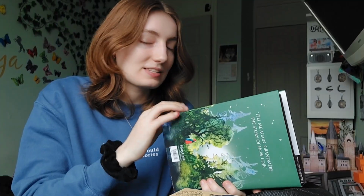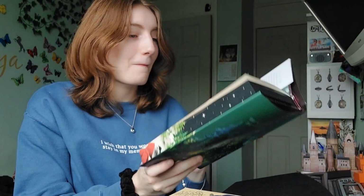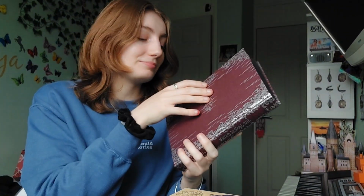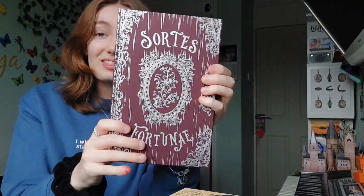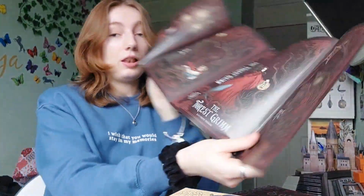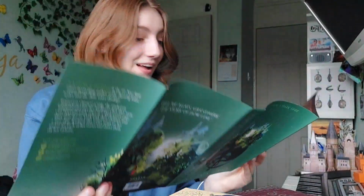That's so cool! Okay, let's have a look at the actual insides of the book. Oh my! I knew the artwork was good. Oh my god. Okay, yeah. I've fallen in love with Fairyloot. I was nervous for this, but oh my god, that is beautiful! The mushrooms! That is beautiful. And then the reverse cover. Hello. I love that a lot more than the green one. The detail. I'm in love.